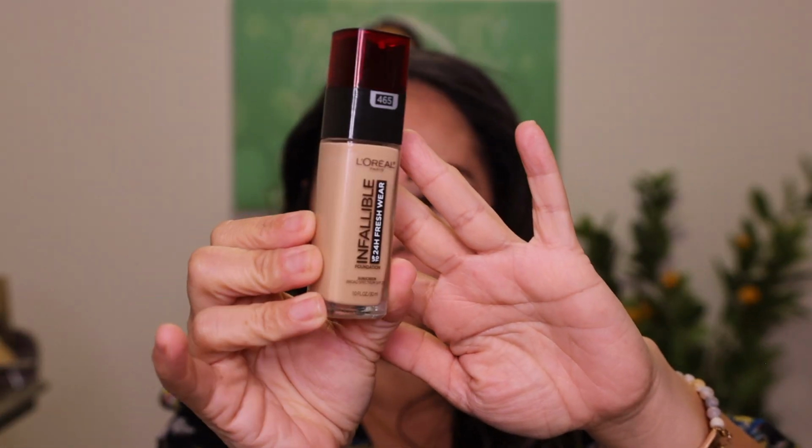Okay, now that the primer had a little bit of time to settle in, oh my gosh, you guys, I'm so excited about this one. Do you guys remember this one? The L'Oreal Fresh Wear Foundation. Oh, I forgot how beautiful it is.